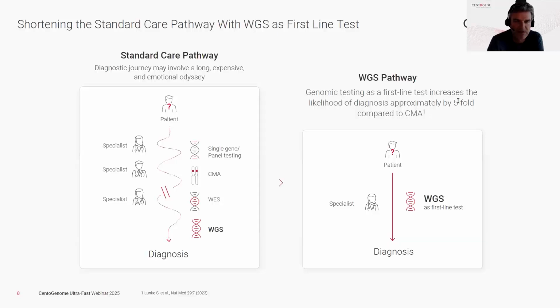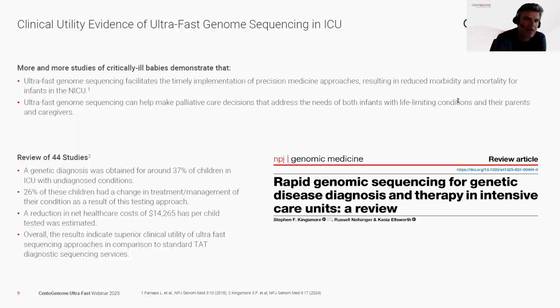comprehensively in interdisciplinary teams. There is good evidence that fast or ultra-fast genome sequencing in ICU is already very beneficial and has proven clinical utility. And here, time matters, because every day that lapses without a diagnosis not only increases the risk that the child has additional complications or an effective treatment not taken at the earliest possible day, but also in terms of costs.